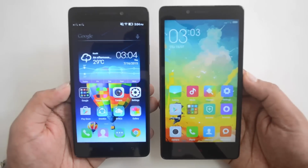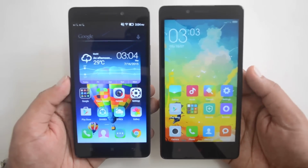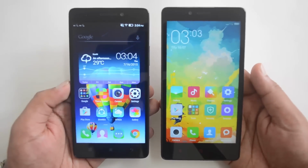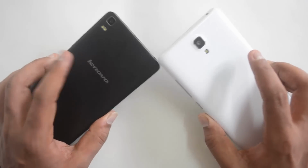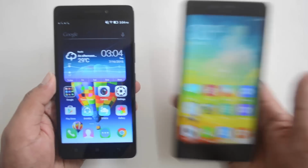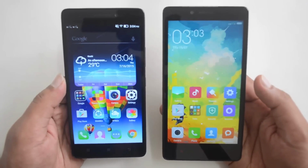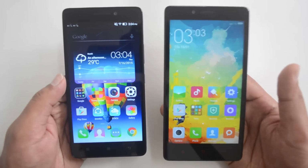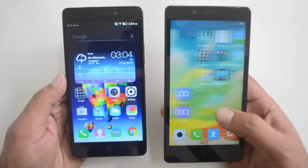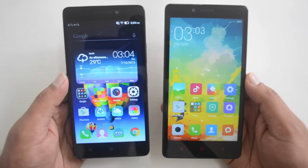So that was a detailed comparison of the Redmi Note 4G with the K3 Note. Apart from this, there is another big difference between these two devices. The Lenovo K3 Note does have dual SIM card support, while the Redmi Note is just single SIM card. So if you're looking for two SIM cards, obviously you will be disappointed with having just one SIM card on the Redmi Note 4G variant. So that was a comparison of the K3 Note with the Redmi Note.